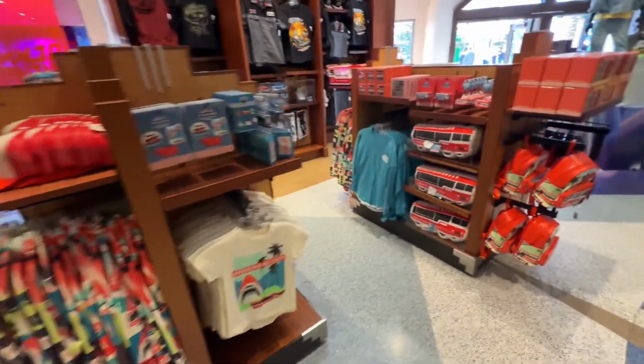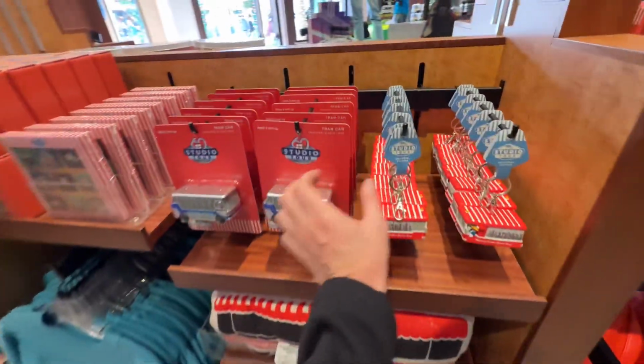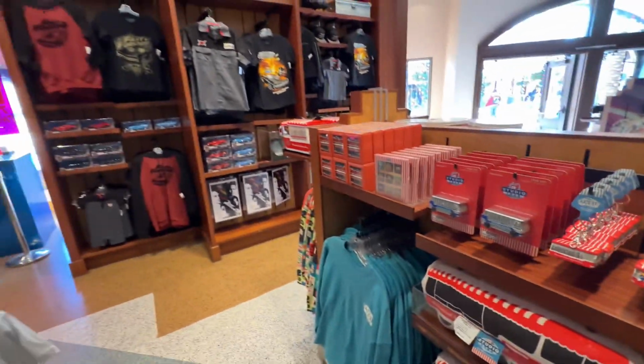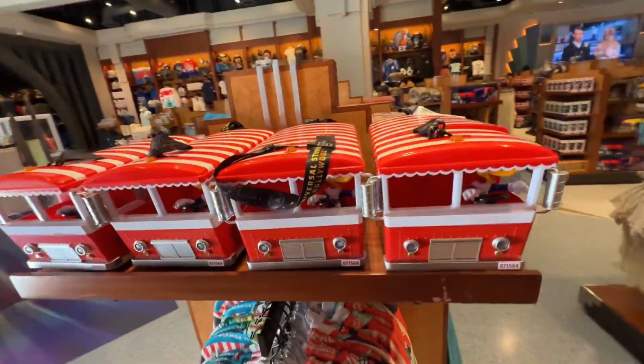Oh yeah. Still have some studio tour stuff available. I wonder if it's on sale, is it? Or is it just kind of like normal price? No, it's normal price. And they still have these awesome popcorn buckets available too. I actually really like these.